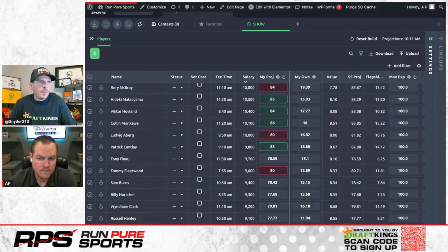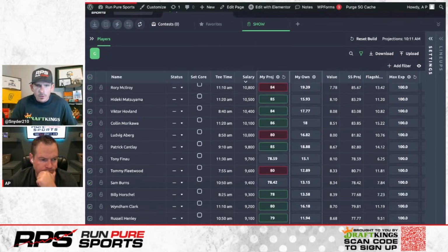And then the guys at the bottom of this range, I think Henley is a great cash option. I know he didn't play the best last week, but I think he's a relatively very safe option down here. I think Wyndham's going to get some steam. I think he will be one of the more popular guys in this range, as ownership turns out over the next couple of days. So I think Wyndham's going to be a popular option here, and Henley might be a good pivot to him with just as much upside, I think.